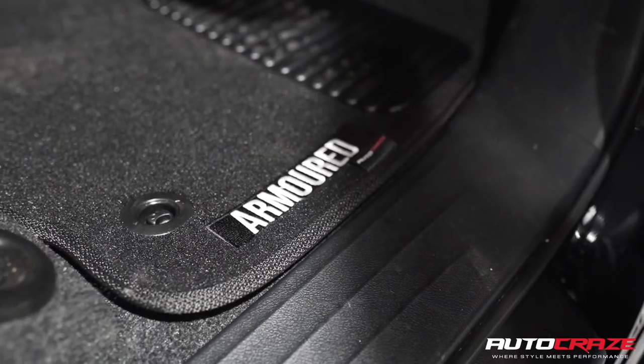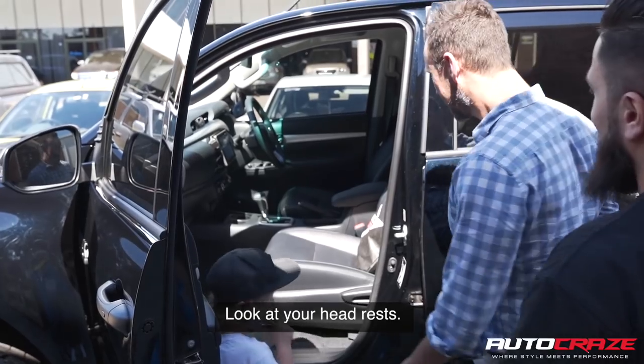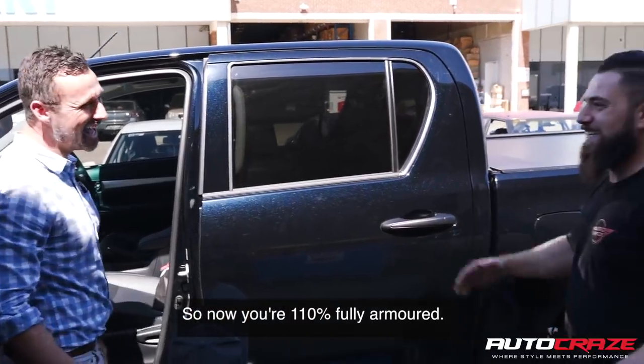Here, floor mats. We need a headrest. So now you're 110% fully armoured.